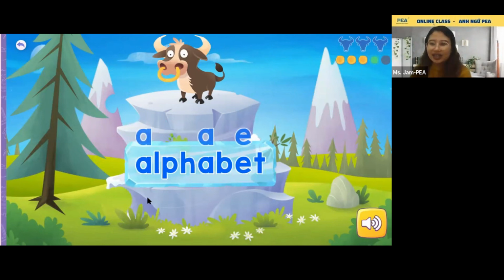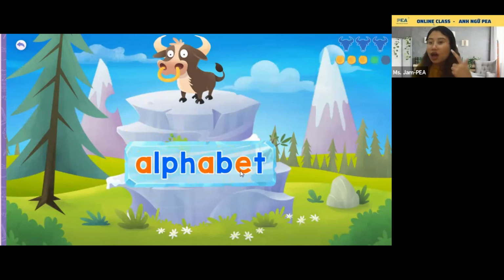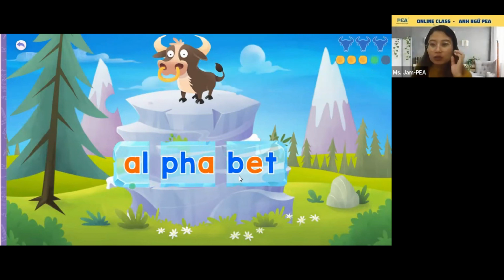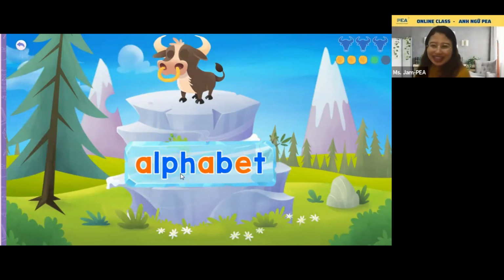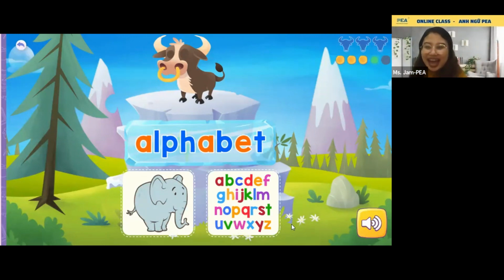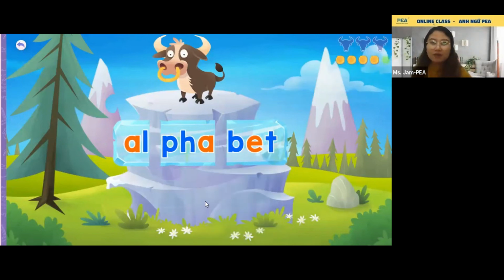Tap on the vowels in this word. Okay, that's very good, three. Okay, we got a. Great. That is a three-syllable word. Read each syllable and then blend them together. Very good, Sweetie. Alphabet. All right, which one is alphabet? Find the picture that matches. One or two? Alphabet.